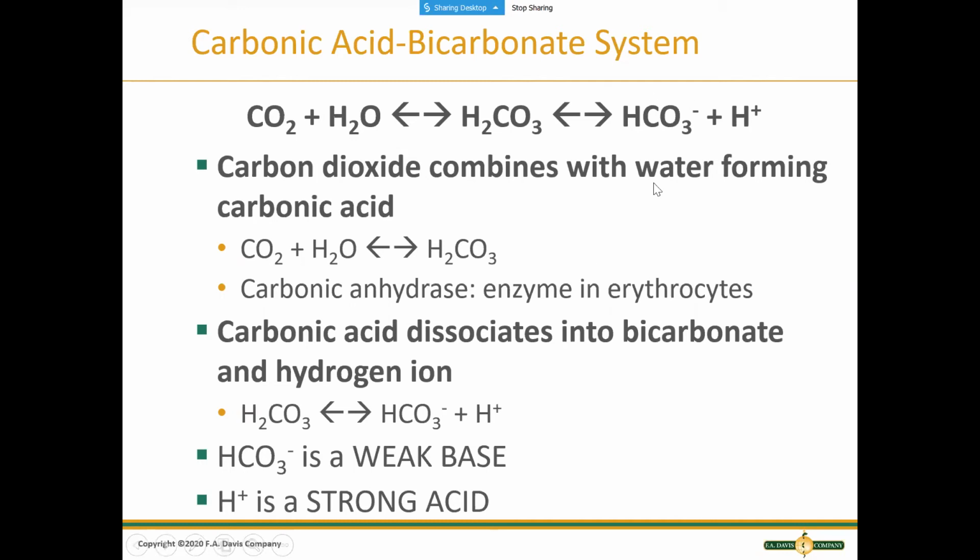The other thing to know on this equation that might be helpful is H. The H there is hydrogen. At the very bottom of this slide, it says hydrogen is a strong acid. Hydrogen is a strong acid.